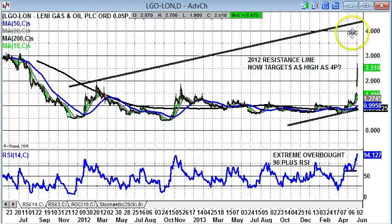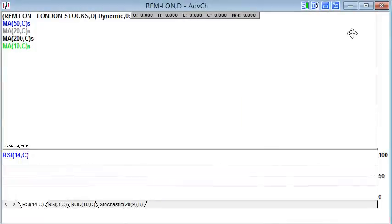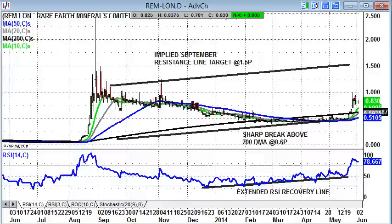Finishing off with another real favorite at the moment, and that's Rare Earth Minerals. Here we've got the resumption of the autumn spike. Took a long time. There was an extended bear trap below the 200-day moving average and towards the 50-day moving average over the past couple of months, but we broke through that with a gap, as yet unfilled, to the upside.